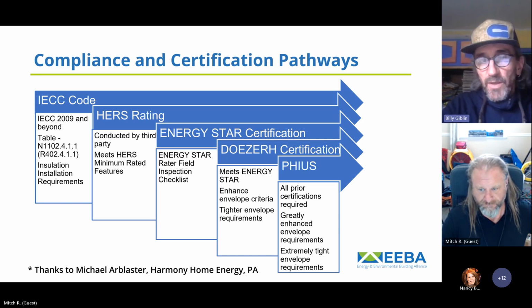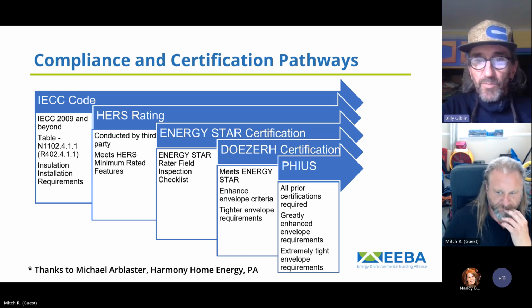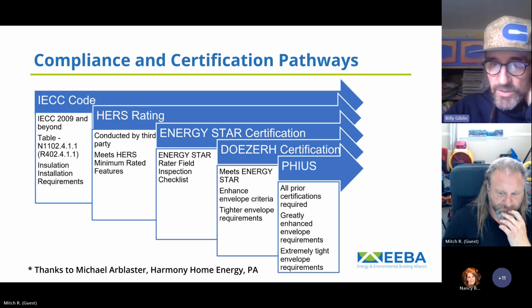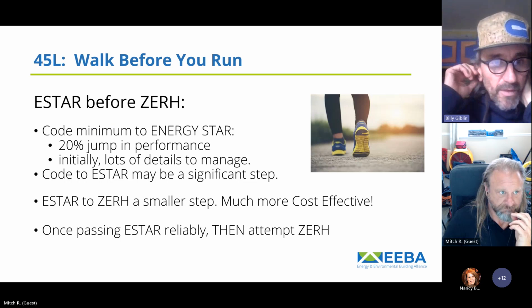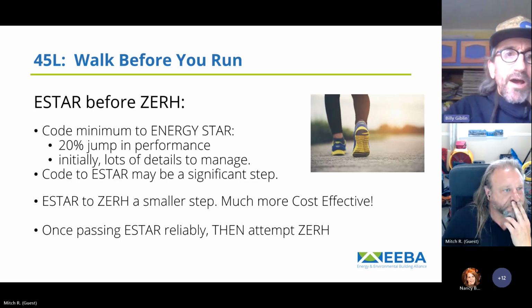And just another example is Passive House, which takes it a little bit higher. You have to be Energy Star, you have to be Zero Energy Ready Home, but they also have other things in place, like I think Indoor airPLUS and a much more enhanced envelope, and the house has to be super tight with specific mechanical insulation and mechanical ventilation, sorry.